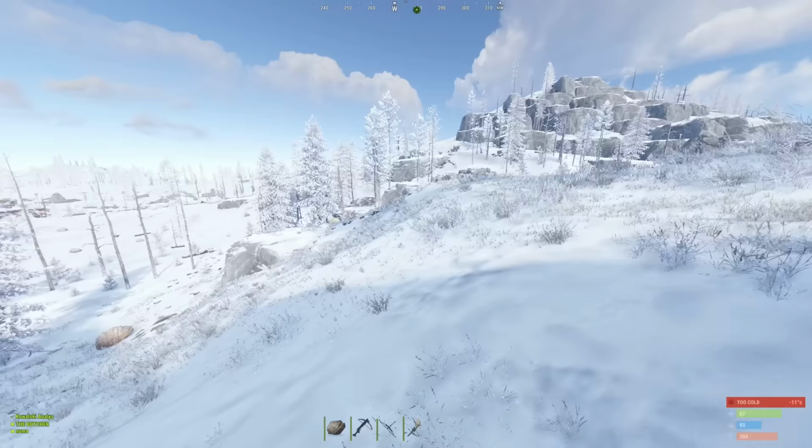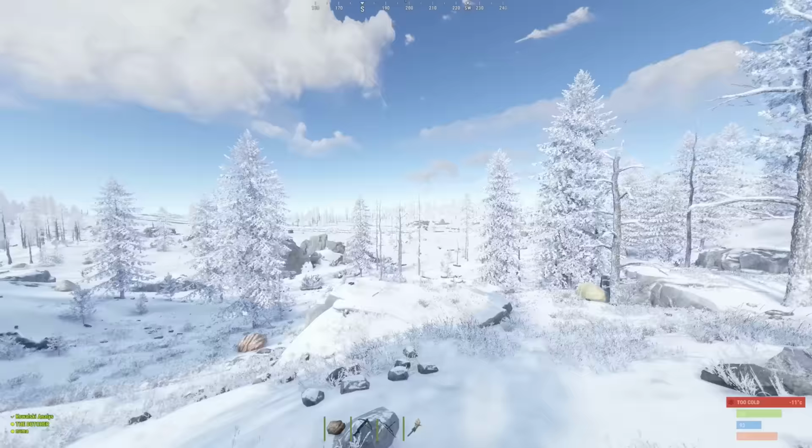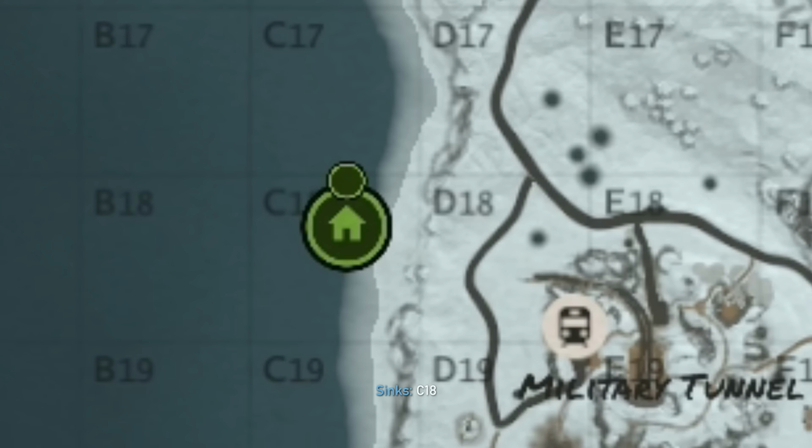Can you screen share? So, did you guys make any progress from the past 2 hours since I've, you know, seen no progress made? Yes. We know where we're going to build the main base. Wow. The main base spot is going to be C18. Yep, I'm pinging it as the new home. Ping that and remove the old home.